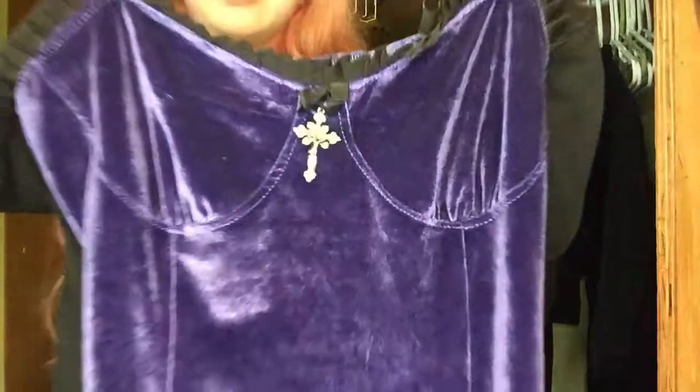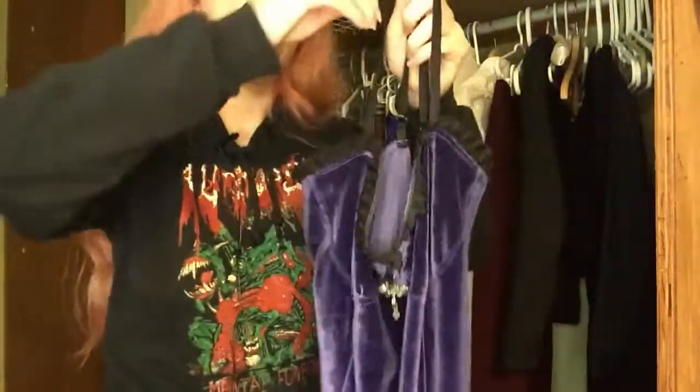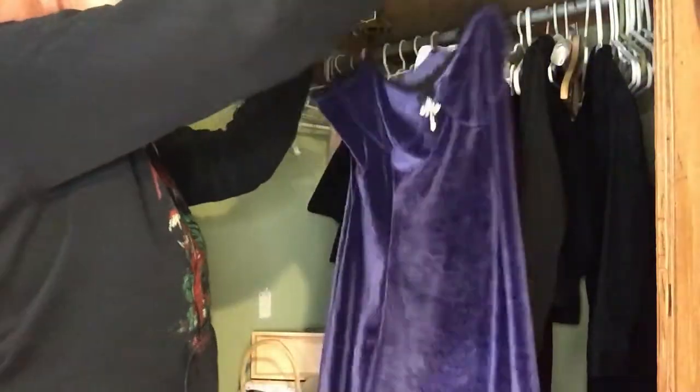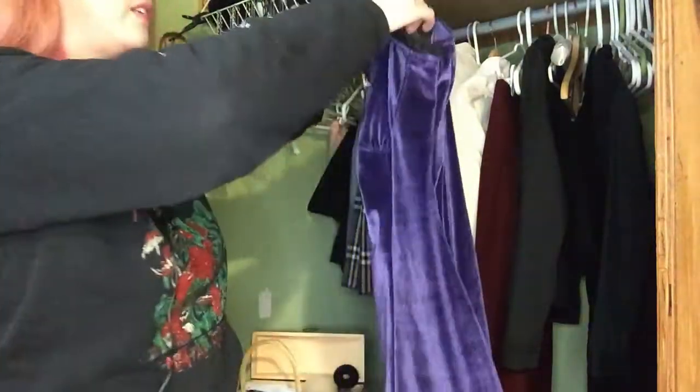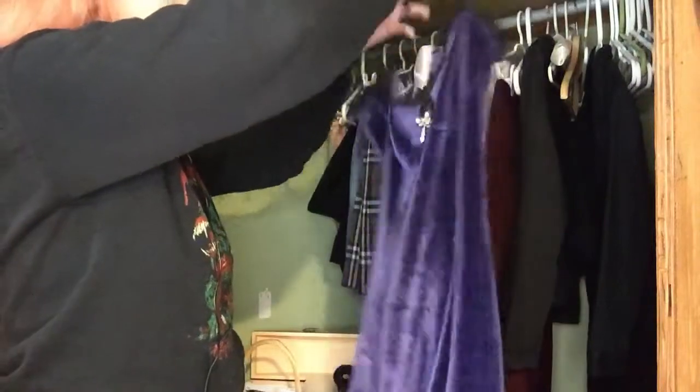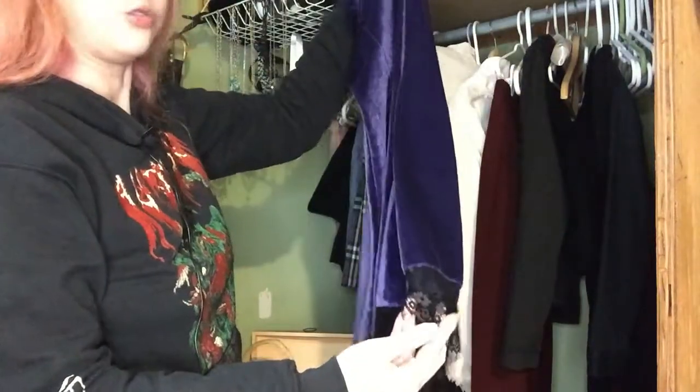So as you can see, it does have the little cross charm there, and it's sort of a purple color, and it's just a regular skater skirt. It hits the knees, a little bit above the knees, and has the lace trim here.